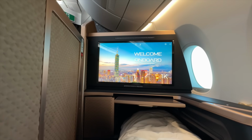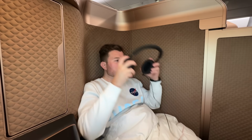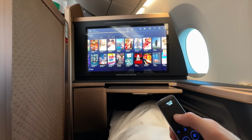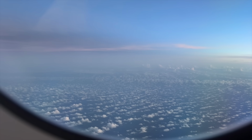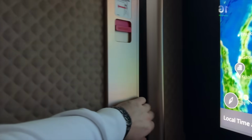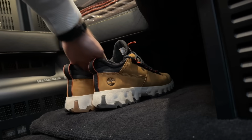I've also requested another Taiwanese speciality, the bubble tea of course. I've certainly never seen this before offered on any aircraft. With a couple of hours left of the flight, let's watch a movie on the 32-inch personal entertainment screen. Feeling thoroughly relaxed, I'm informed we're nearing our final approach into Taipei, so let's head back to my originally assigned 1 Alpha for landing.